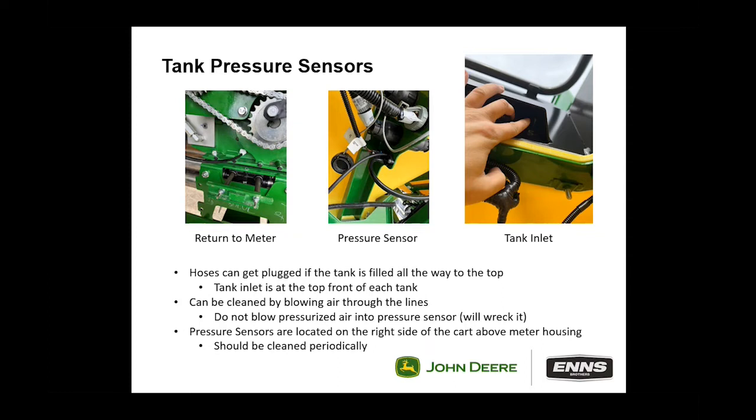And the other one that I actually feel is also kind of important is our tank inlet. So this is where the air is going to flow from the tank into the small lines to go to the pressure sensor. And if you open the lid on each one of those tanks on a C-Series cart, there's going to be that little barbed end up there at the front side of the tank. And that's where you'll find it.